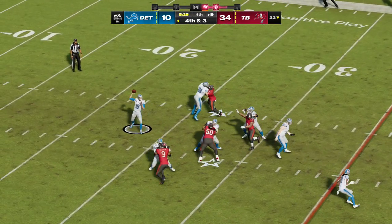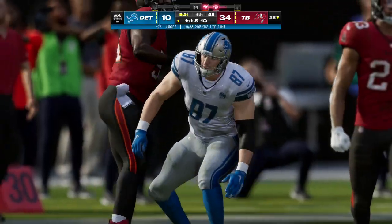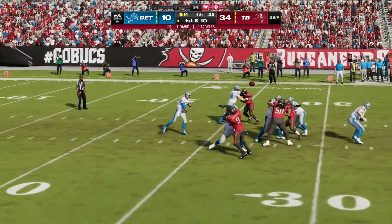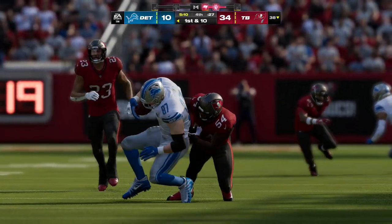They go ahead and snap it. Goff. He's got his target. That's complete. And he is going to have the Lions first down. They needed 3. They got 6. Plenty enough for the conversion on 4th. 4th down, trailing in the 4th quarter. They felt compelled to go for it, and they got it.